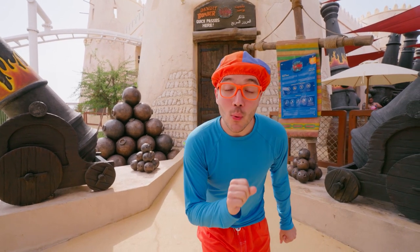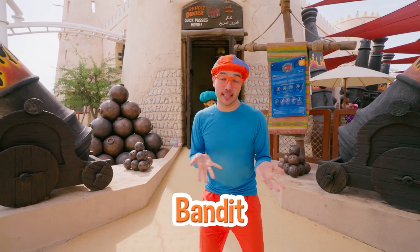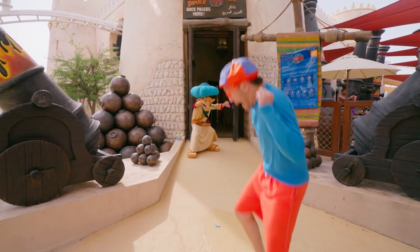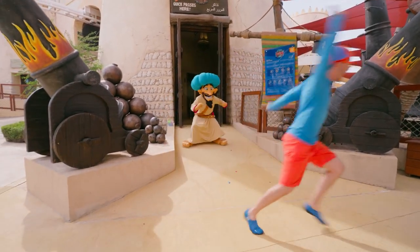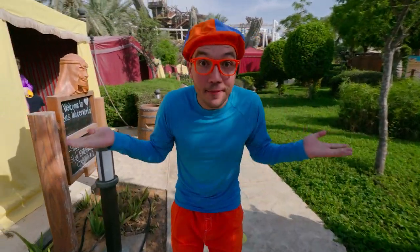Hey, do you know what a bandit is? Yeah, a bandit is someone who takes things that don't belong to them. Whoa! And look! There's a bandit! Run! Keep your eyes open. You need to find the mother pearl.